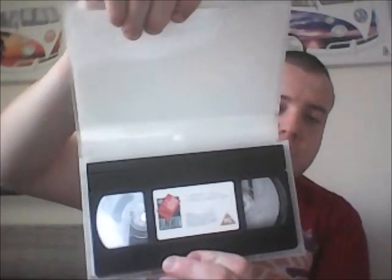Now, here's the next one, and it's Benny Hill, the world's favourite clown. Here's the front, spine, and there's the back. Now, this one runs for 50 minutes, and this one was released in 1992. Here's a tape for Benny Hill, the world's favourite clown. Oh, and I think this time has a Thames Video logo on the top.